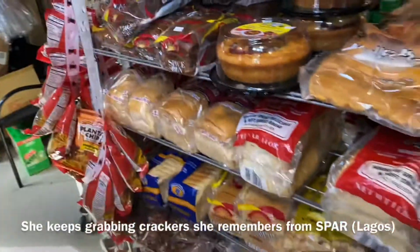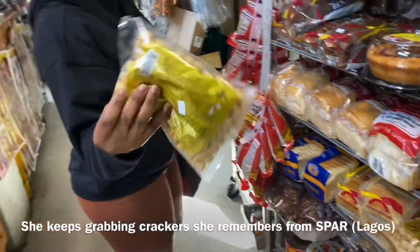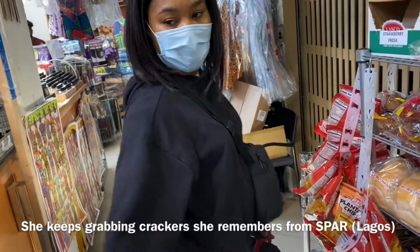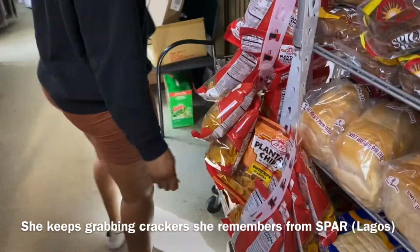Okay, let me show them. Look at all the agege breads, all the breads. And then you have chinchin. We got a chinchin here. We have it at the store. Abby, come this way, mommy. Plantain chips, you can buy it here.